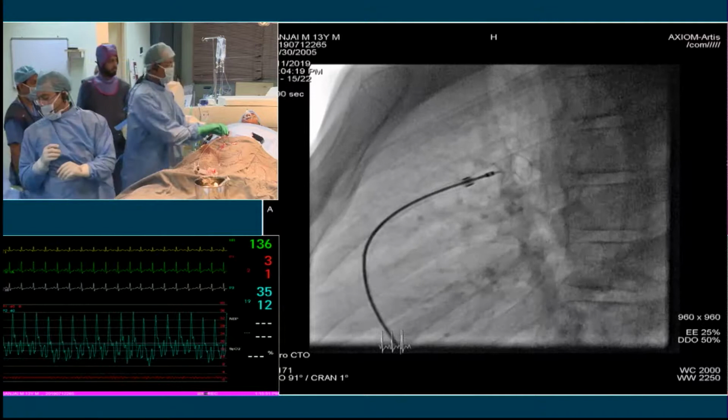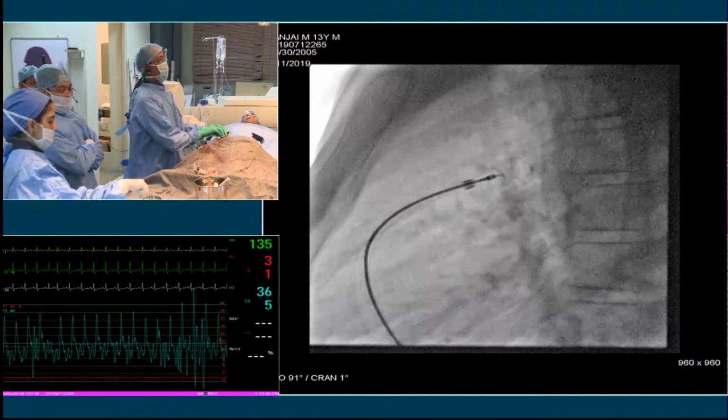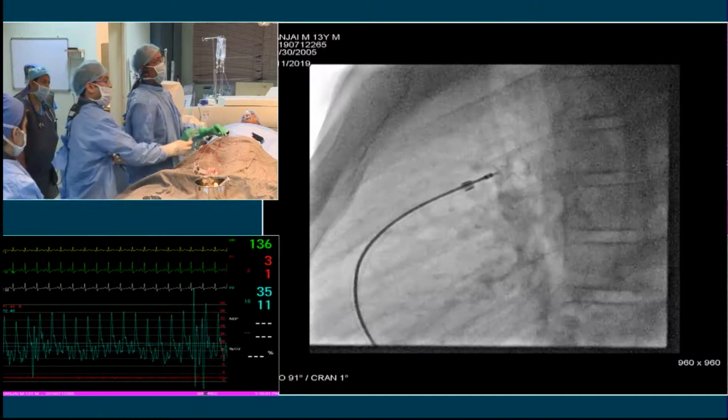I think one of the other things that you notice with the Occlutech device is you don't see immediate occlusion of the shunt. There is still a lot of flow through the device, which you notice more in Occlutech compared to the Amplatzer.